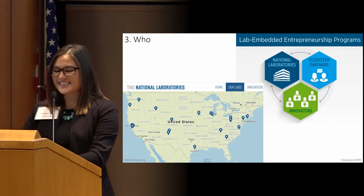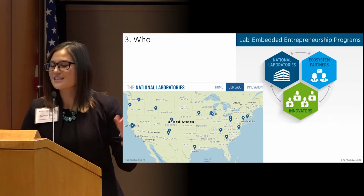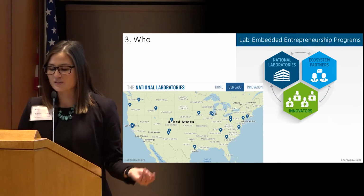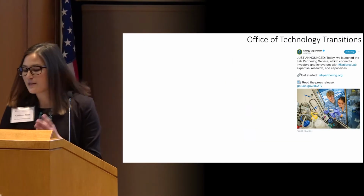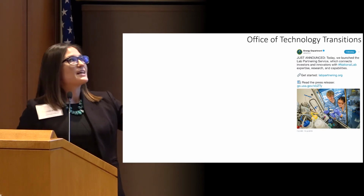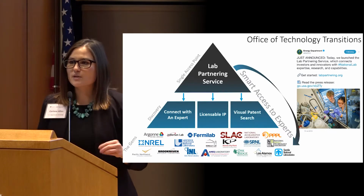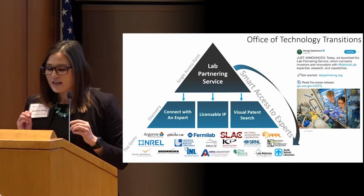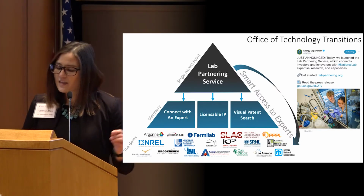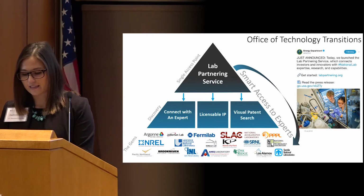Department of Energy also has 17 national labs, which have lovingly been referred to as the crown jewels of government science, and bringing together the right communities of people is critical for the success of potentially game-changing energy technologies. In my second placement, we launched the Lab Partnering Service, which is a single access point to what I call the technological capital. So that's the tangible and intangible assets that are at the national labs. This includes subject matter expertise, facilities, and technologies, including the patents.